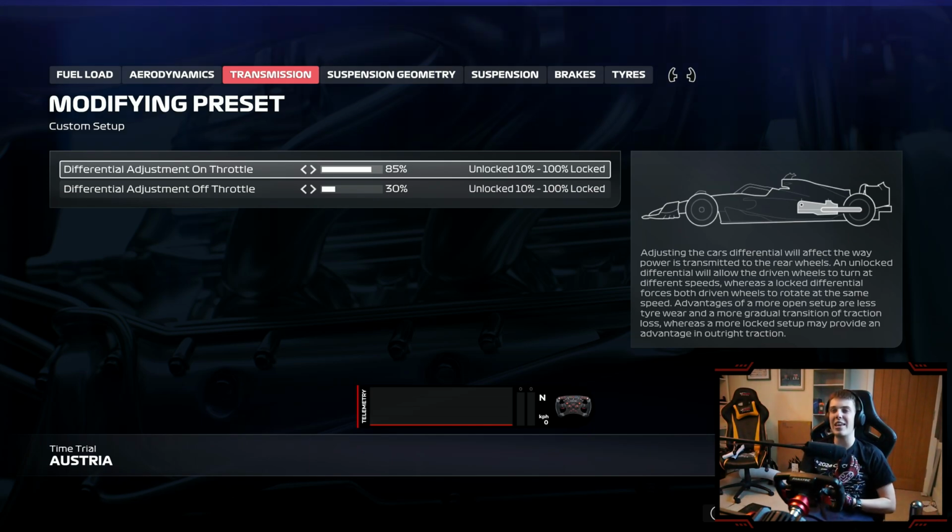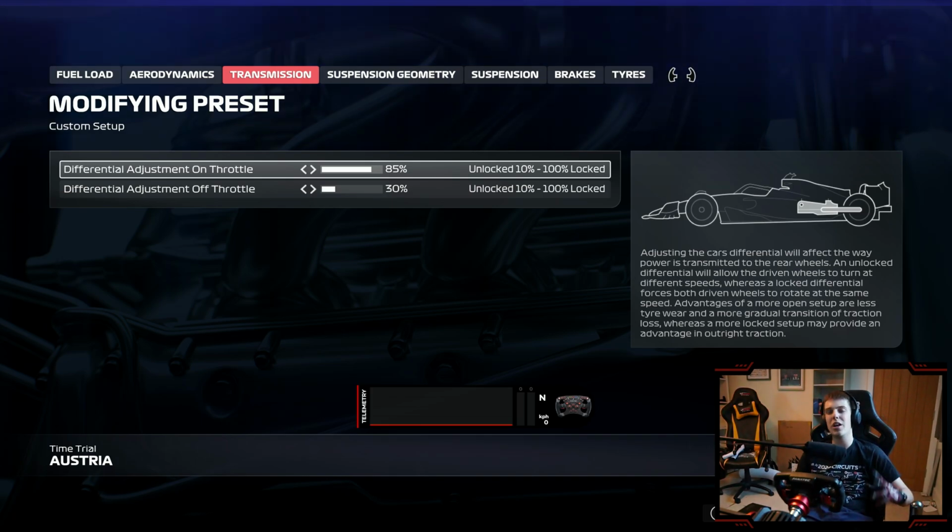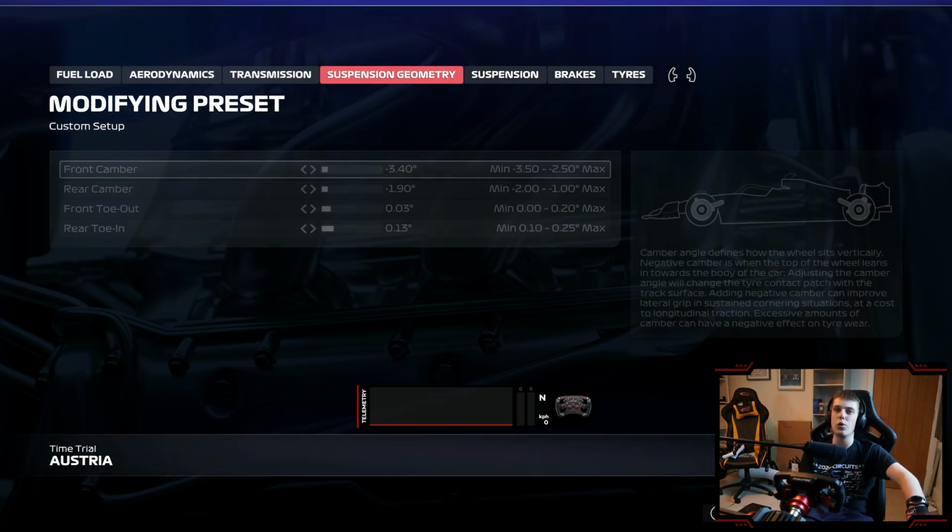85-30 on the diff, again, fairly standard for what we've seen on this game. There are quite a few big important traction zones around this circuit, so you just want a car that, again, can kind of find grip, can hook up nicely off of the corners.